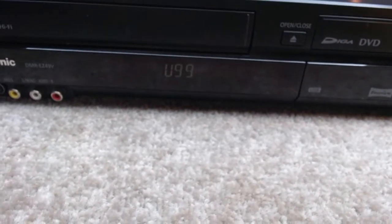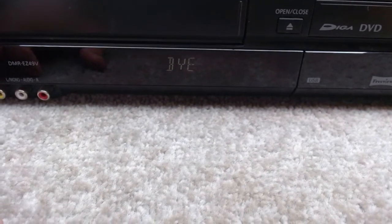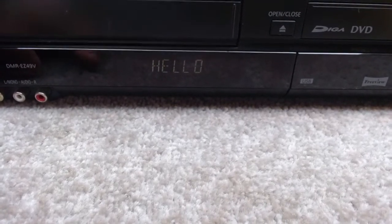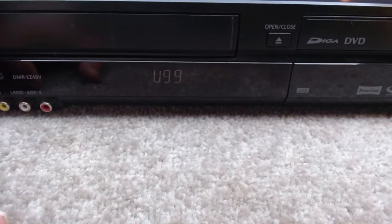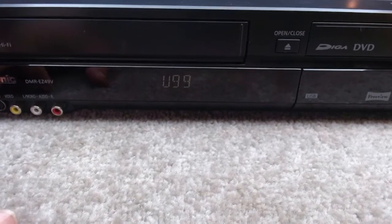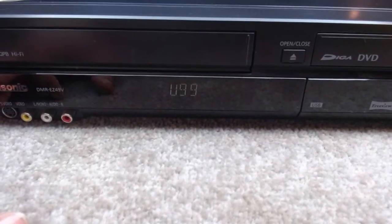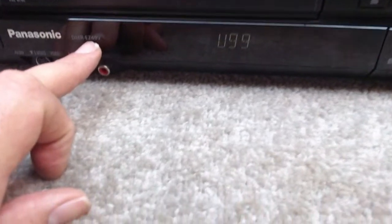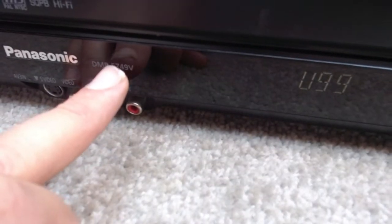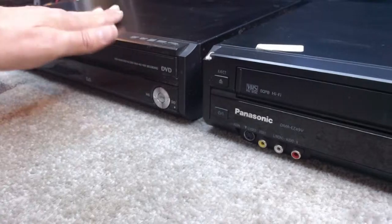We should be, and we probably may still be, having a look at this. Typical Panasonic DVD recorder with problems. This one's come in for the U99, which normally I just fit new drives on and it's fine. This can be a firmware issue. A U99, if you've got a U99 on your Panasonic machine, is really one that's for the 749. So if you look at the model number here, that's a 749. This is a 747, and that is a 748. I've repaired that one earlier today, so that's sorted.